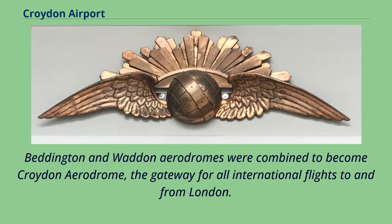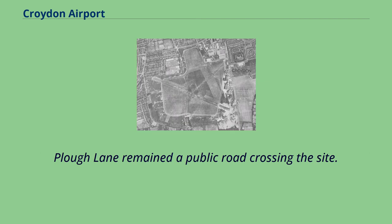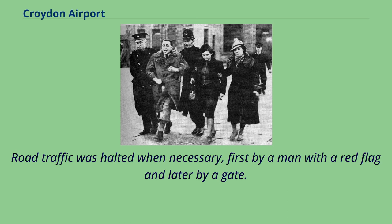Beddington and Wotton Aerodromes were combined to become Croydon Aerodrome, the gateway for all international flights to and from London. The new, single aerodrome opened on March 29, 1920, replacing the temporary civil aerodrome at a cavalry ground on Hounslow Heath. Plough Lane remained a public road crossing the site. Road traffic was halted when necessary, first by a man with a red flag and later by a gate.